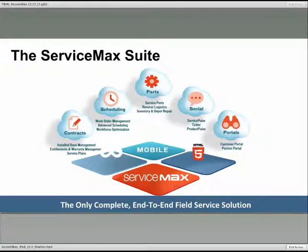And what I'm showing right now, hopefully my slides are keeping up with me, is just a high-level picture of our ServiceMax suite, which again is not just about scheduling. It's about contracts and warranties. It's install-based management. It's what we call service plans, preventative maintenance. It does include scheduling, of course. That's a key component of field service management, and we have a very comprehensive solution there.